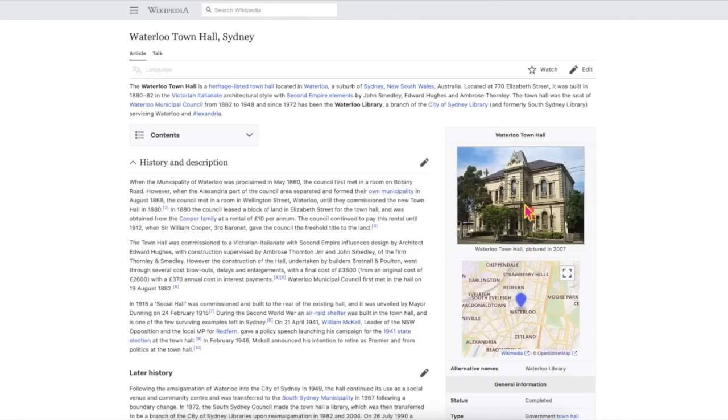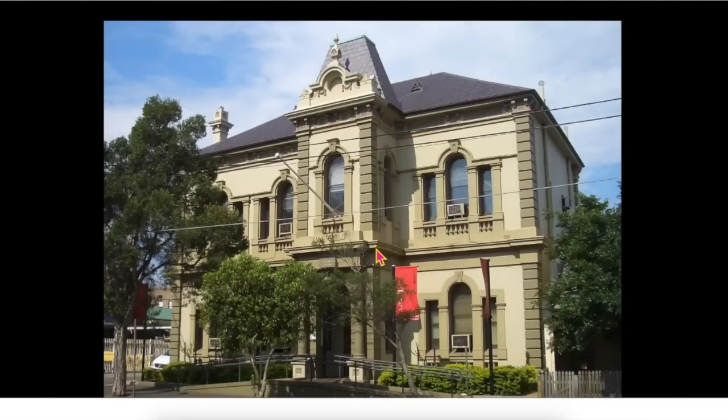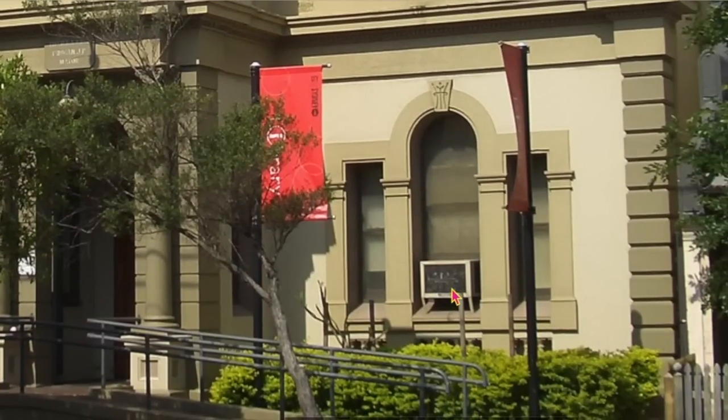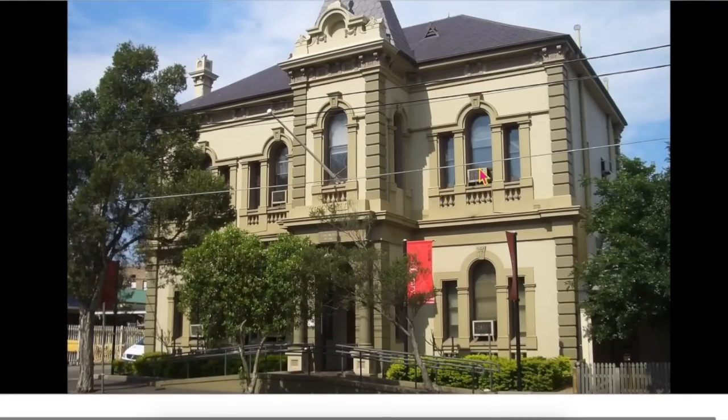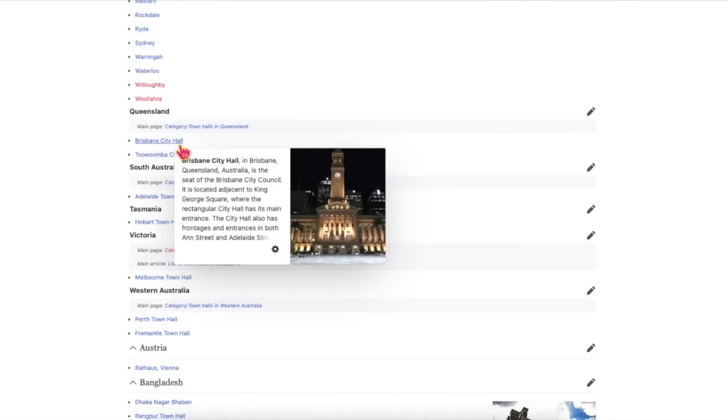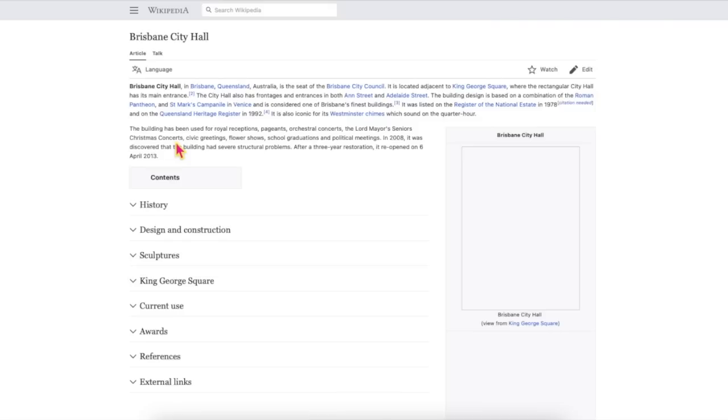Here's a town hall that looks just like a residence. It was proclaimed in 1860, somewhere in Sydney, Australia. Again, looking very residential. We see the tacky, modern window air conditioning units trying to cool this old world building. And then we could jump to other parts of Australia, Queensland. Here we go.